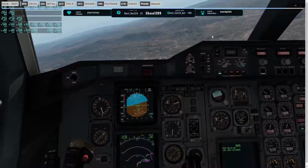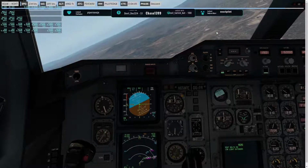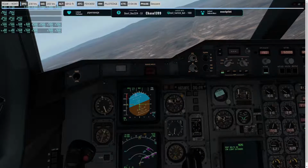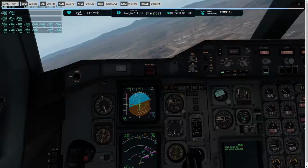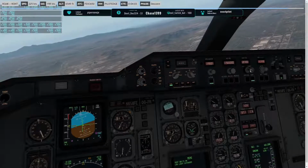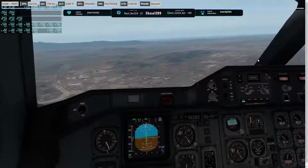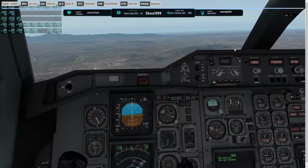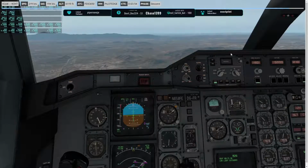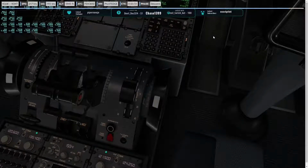SoCal approach, Skyhawk 1729 Echo, 7 nautical miles north of Lindbergh, looking for full stop landing at Lindbergh. November 1729 Echo, SoCal approach, squawk 6264. Squawk 6264, 1729 Echo. November 1729 Echo, radar contact, 4 miles north of the Mission Bay VOR, cleared into the San Diego class Bravo airspace. Roger, cleared into the Bravo, 1729 Echo. November 1729 Echo, contact Lindbergh Tower, 118.3. Over to the tower, 118.3, 1729 Echo.